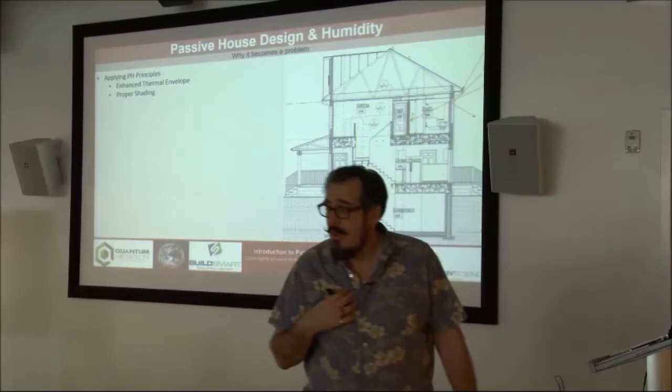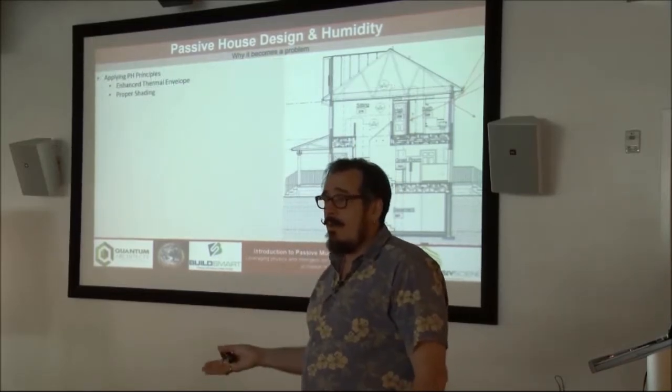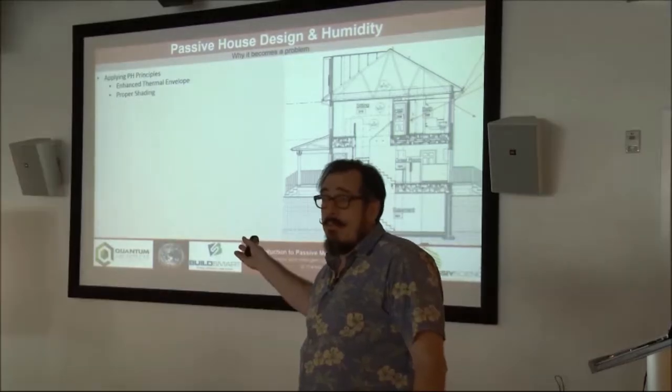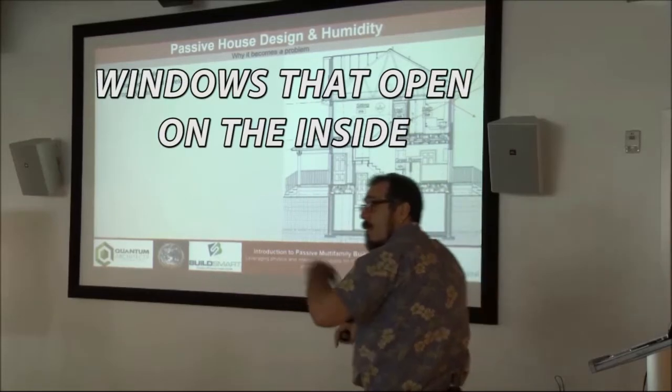As a cheap builder, I use bug screens. I use solar reflective bug screens. And I tell my clients, you put them on in the spring and take them off in the fall. That works really well because you have to buy them anyway. They're cheap and they shade. They do great. Now, we use tilt and turn windows that open to the inside.